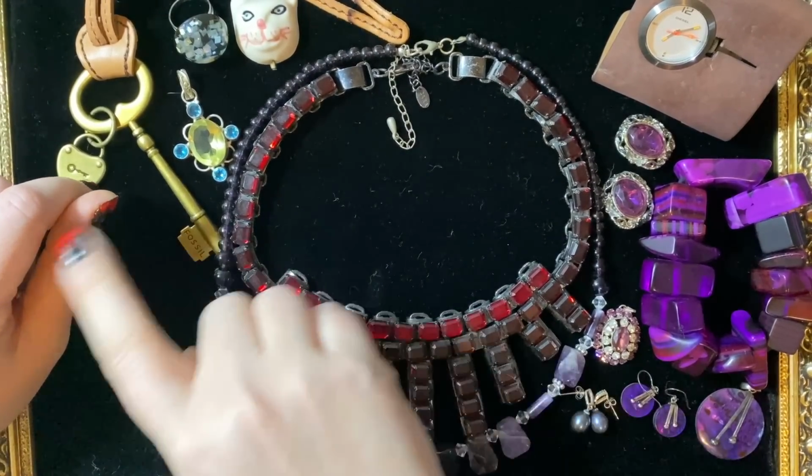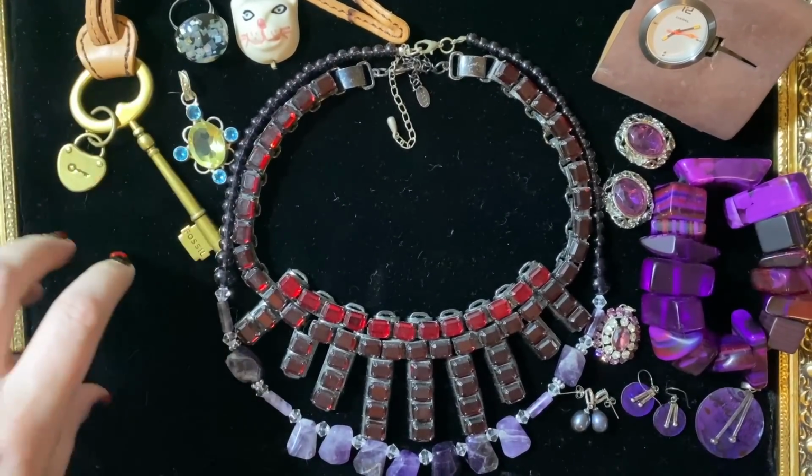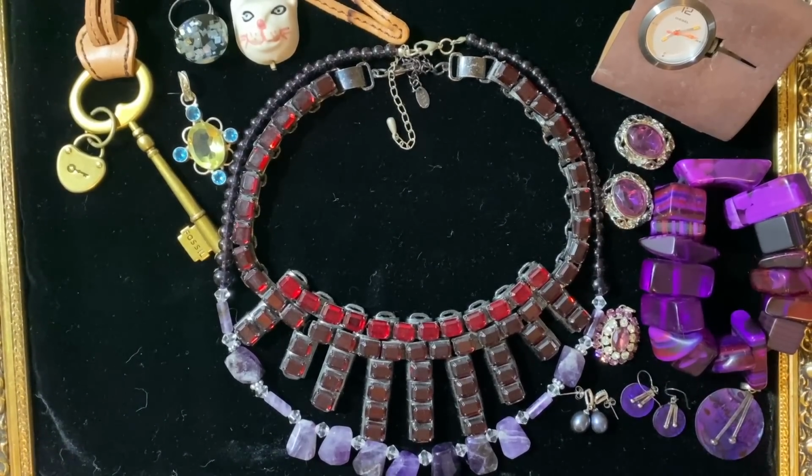And what colour should we have over here? I'm thinking some gold's going over here. What do you think? Some gold's happening. Okay.